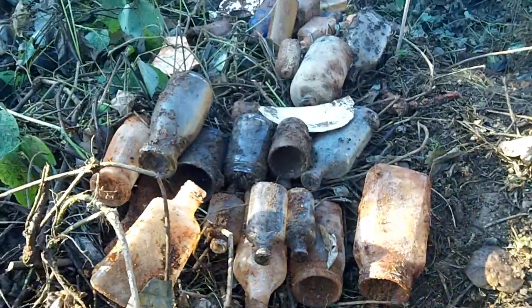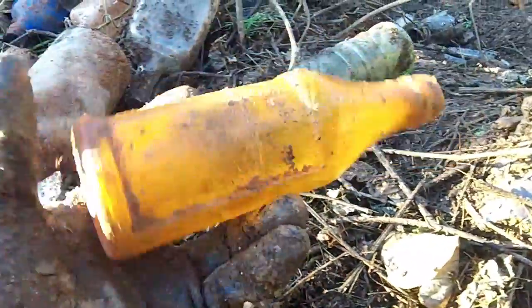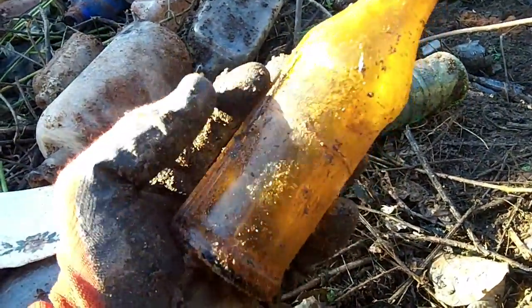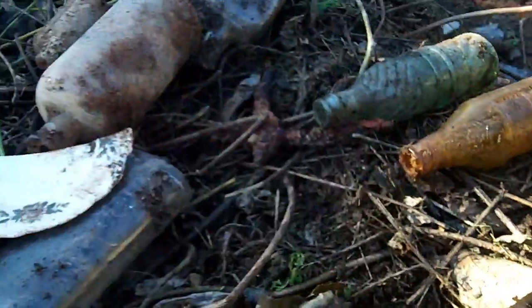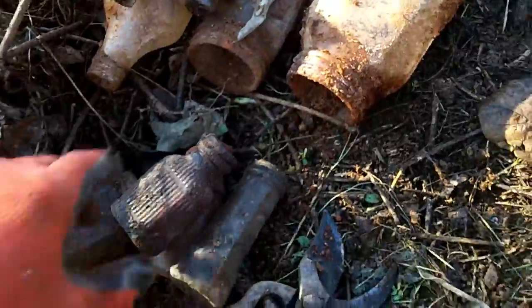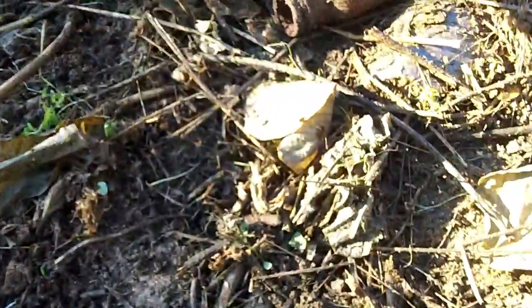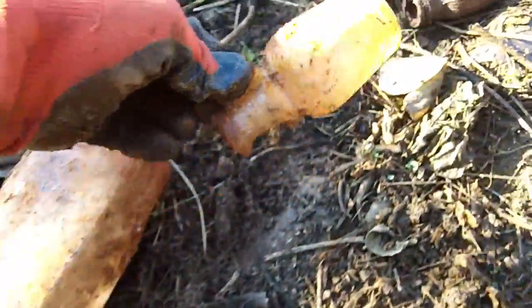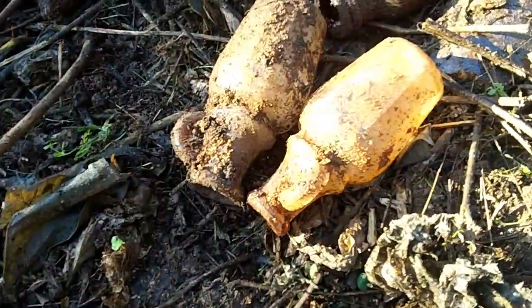I'm pulling some bottles out of here. I need to start making a pile of my keepers. Someone said this might have been some kind of a concentrated fruit juice or something like that. Yeah, interesting. Not a whole lot of keepers coming out yet. That salt shaker I'll keep. I like these little, I don't know, I call them vinegars. I don't know what they were. Something like that, I imagine.